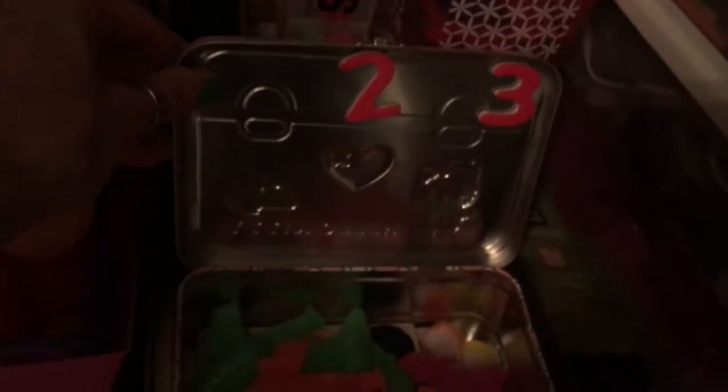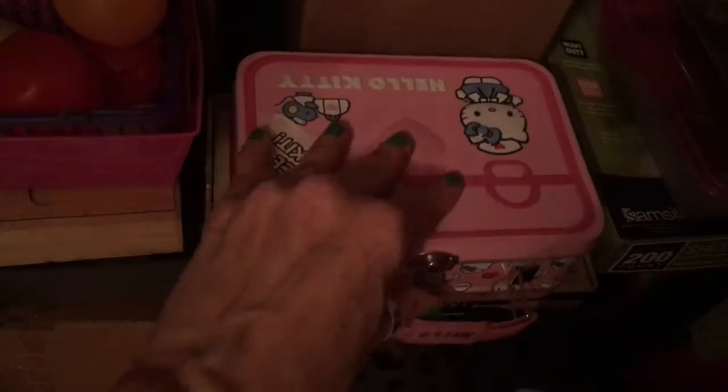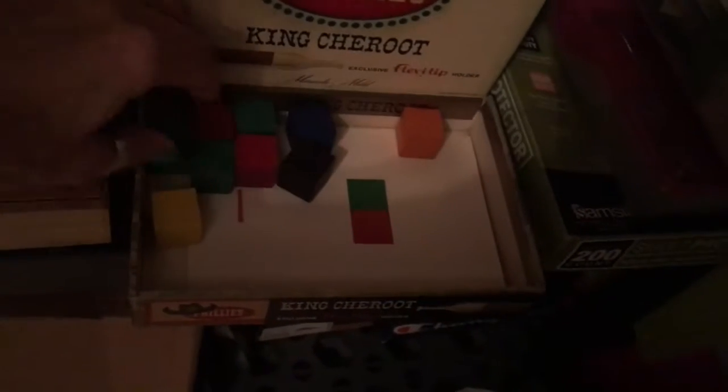Counting up to 3. I don't know where my number 1 is. There he is. 1, 2, 3. There are different sets of things and about 4 different little activities in there, just using 1, 2, and 3. So I can pull that out.